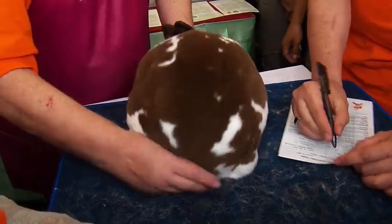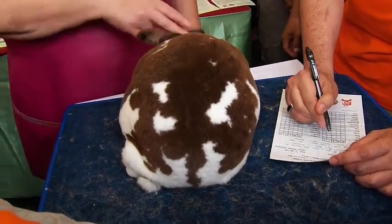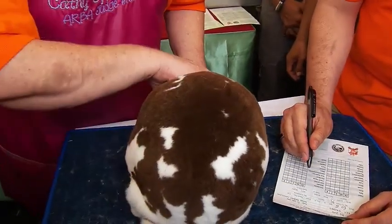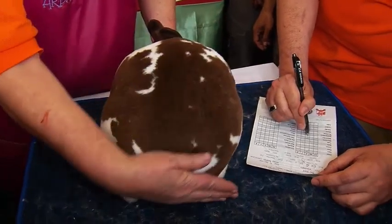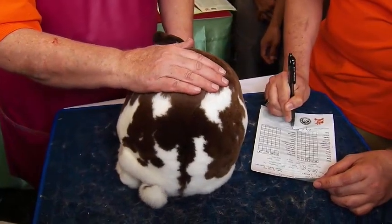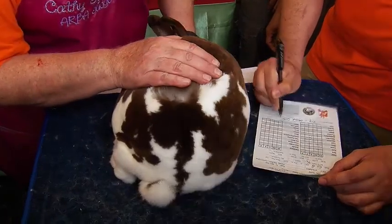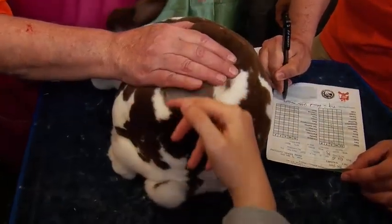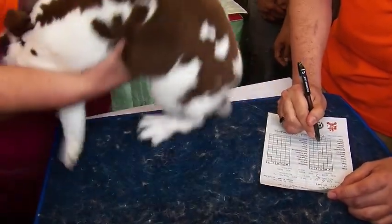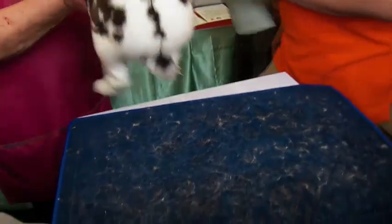Number 2. She has a good head. She's a little weak in her ears. She doesn't want to hold her ears correctly. She flops them a little bit. Good shoulder and midsection, just a little bit slipped in that hind end. Not as deep and round as my number 1. Better in texture. This one I can feel where it's growing. You can see where it's coming in. Good density of coat. Pretty girl.